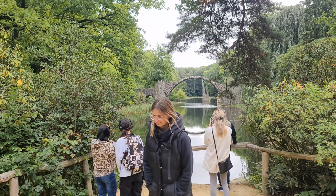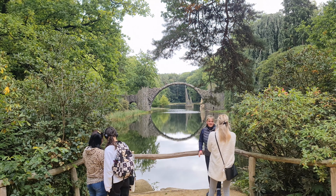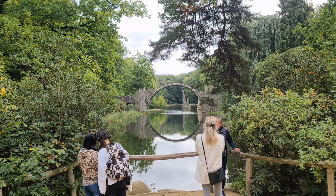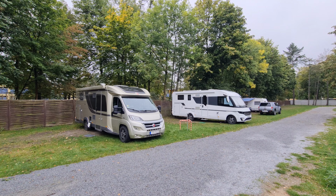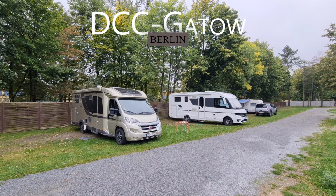And of course, us being also on Instagram, we have to stop by the Devil's Bridge in Germany. It has been raining for the last couple of days, so we thought the conditions were perfect, and yes, they were perfect. And in Berlin, we were fortunate enough to meet up with another of our friends.